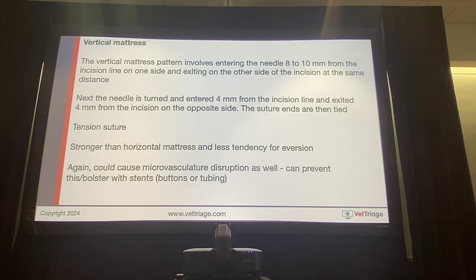Ventus with the Voltra with stents, buttons, or tubing. So I personally never use stents, buttons, or tubing. The idea there is that if you want to take pressure off of the vasculature with this type of suture pattern, you place stents in there, which helps buttress the pressure. I never used it. It's probably a YouTube video or any surgery book will show you how to do that. But I've never done it.